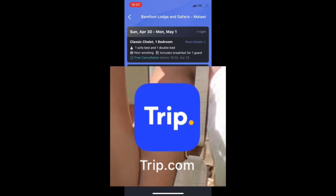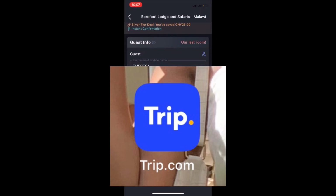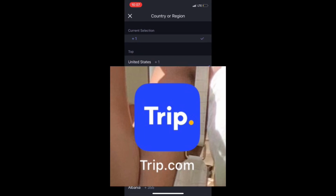After I clicked that, this came up, and then I checked it out, and then I had to enter my details and my phone number. Then the whole process was really smooth, and I should say it's really easy to do.